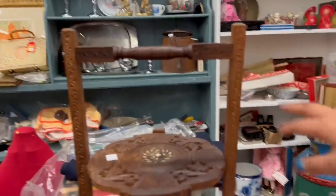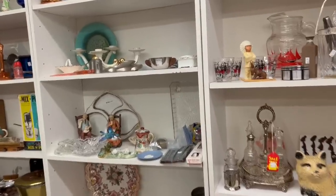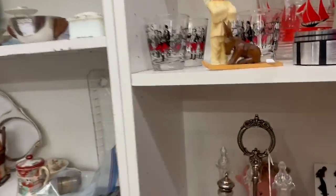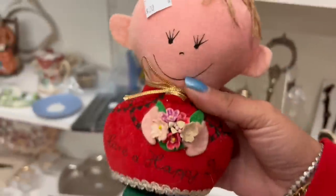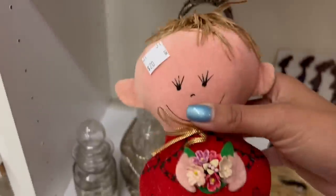Wow, this is really nice too. This booth has definitely restocked since I've been here last. They always have such neat stuff. Oh my gosh, look at these swizzle sticks. Also, here's one of those Dolly Grams. Western Union, $20 is definitely a little bit pricey, but I think these things are so cute and happy.